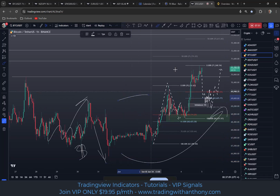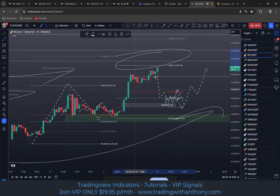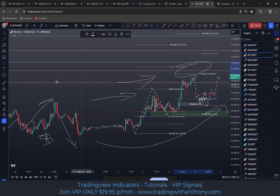And then retail starts FOMOing in up here, and at some stage they're going to unload here, and this is going to tank. Well, we should see a retrace. So I would let it go. If it continues on, I'm happy to let it go, because my strategy is going to be, and look, here it is. I'm just going to draw this out for you.